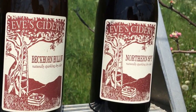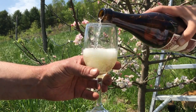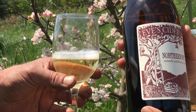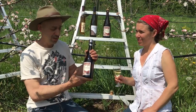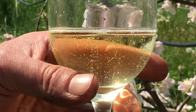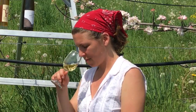The Northern Spy is a single variety champagne style cider made from the Northern Spy apple, which is an old New York State variety, a chance seedling discovered about 200 years ago. It is, we find with fine wine drinkers, to be a gateway cider. It has lower tannins than some of our other blends and a nice dry, crisp minerality.